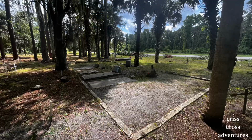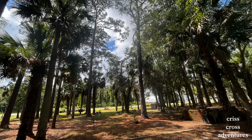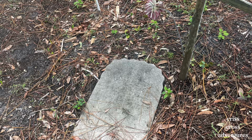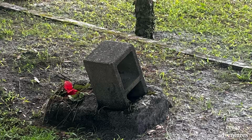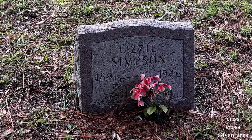And you know what really caught my eye, guys? A cinder block grave. Check this out. I was shocked. And then I took another picture. But is that vandalism or is that really something? I'm going to try to zoom in here again. I don't know if I can see a name here. And then guys, again, look, a cinder block grave. I couldn't believe it. Explain this to me. And then look, another grave. That was sad.